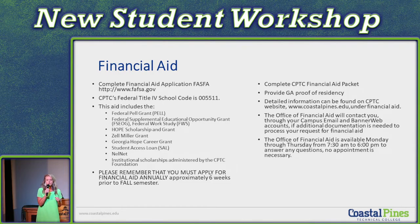Financial aid, we do have several scholarship and grant opportunities that are available through both federal and state funds. In order to receive those, you will need to complete the FAFSA if you have not done so already. Our school code is 005511. And it will be the 2023-2024 FAFSA. You will also need to complete the Coastal Pines financial aid packet for the year. That is available online and also in our financial aid offices on each of our campuses. If you have any questions, we do have financial aid representatives located at all 7 campus locations that can assist you, and they are open from 7:30 to 6.